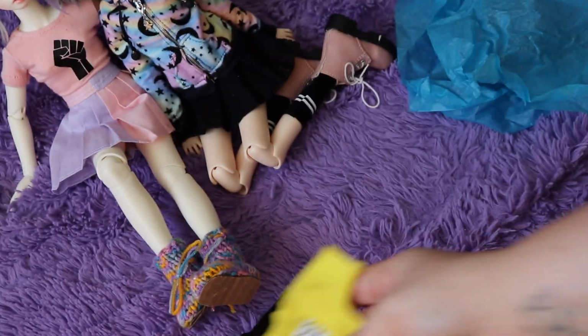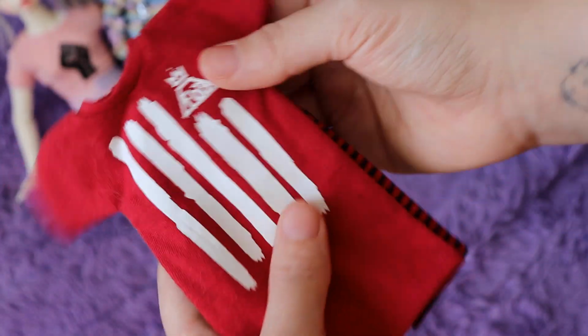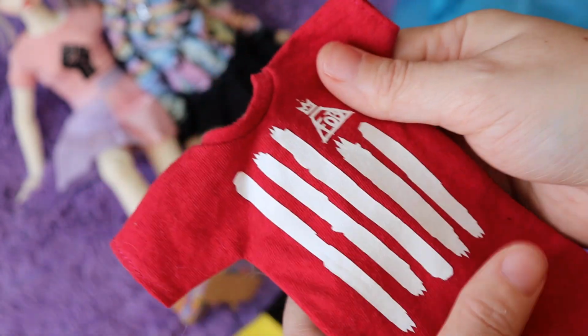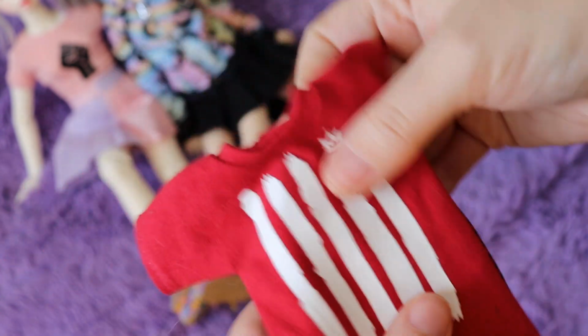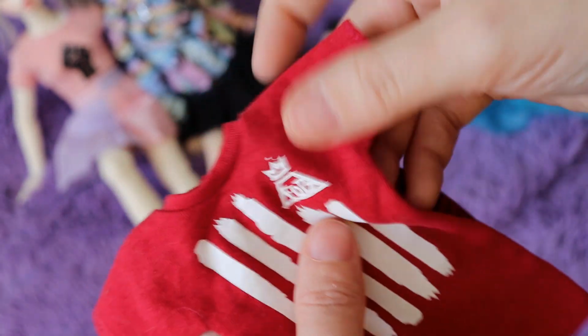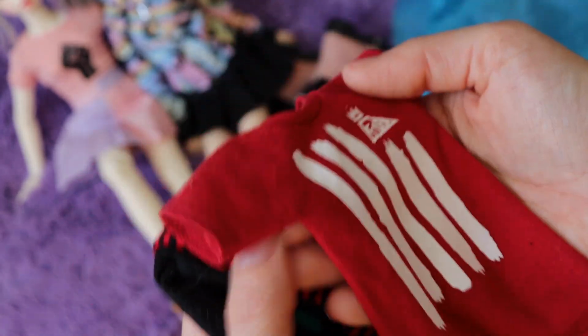I love this. Okay, so this one, I also have the exact same shirt. So this is Fall Out Boy. I found this one off of ThredUp or whatever for myself, and so I sent Jessie the design to make me one for my dolls, because I thought it would be fun to be matchy. So I do have this one, and that is super awesome.